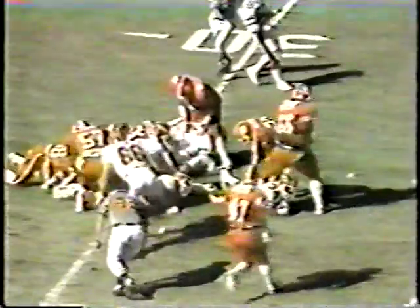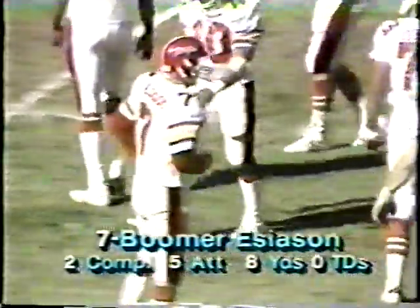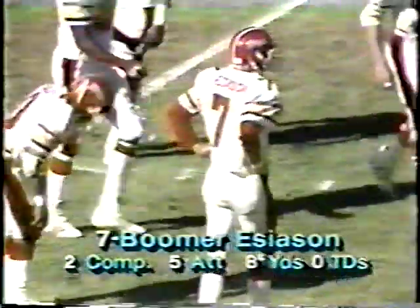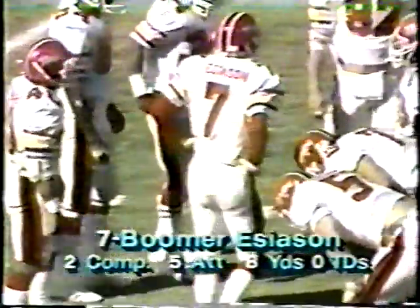Hand off to Joyner. And Joyner just over the 30-yard line, close to that first down marker. Looks like he might have it. Steve Berlin made the tackle, his 30th tackle of the year. Berlin from Bethel Park, Pennsylvania. You see Boomer looking things over now.